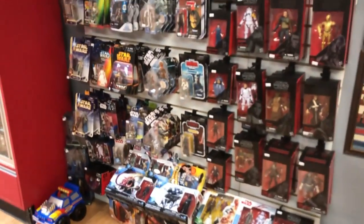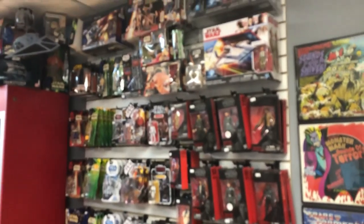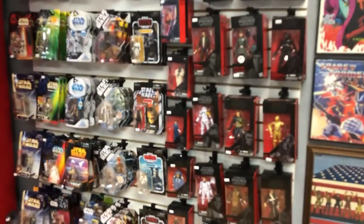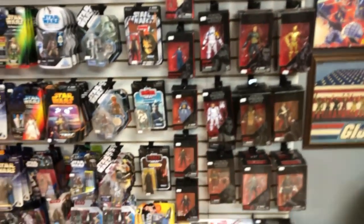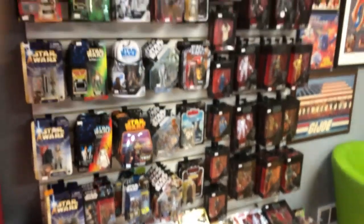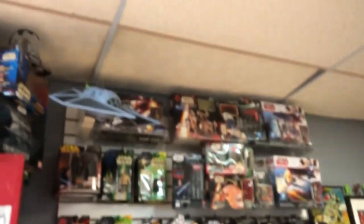So then we come over here, and this is the more modern Star Wars stuff. You gotta have the Star Wars stuff, and as it grows, I'll have some of the newer figures and whatnot. But until I start getting people in the door, I'm not gonna start ordering too much. I think I got enough. Hanging things from that nasty ceiling. This ceiling is pretty nasty too, but whatever. I think all the lights are uneven, but we do what we can.